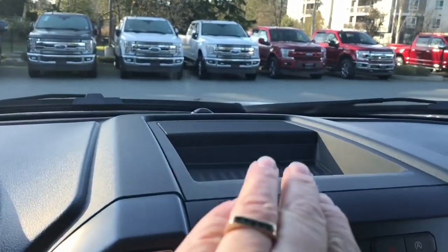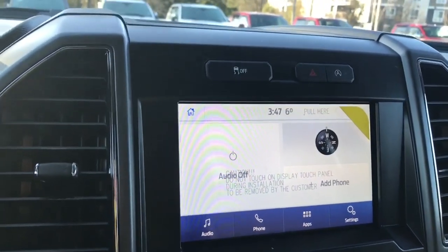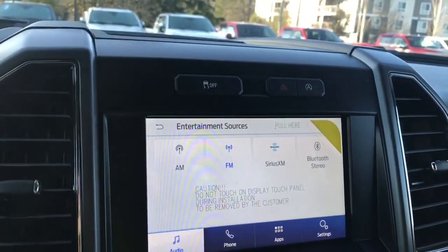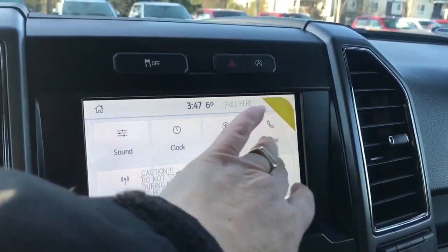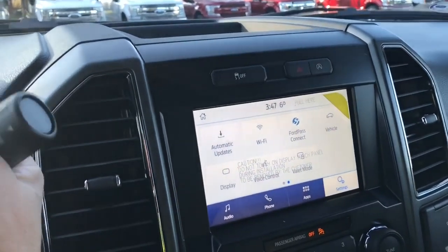And that's simply by touching the tip of this. There's a little bin in the center here to put things as well. You have your traction control, hazard lights, auto stop start for less idle time. And we can go into our audio for our sources. Let's turn down the volume on our steering wheel and go in AM, FM, Sirius satellite radio, as well as Bluetooth. And then we can touch on our settings, slide through for different options, Wi-Fi, FordPass Connect, and so forth.